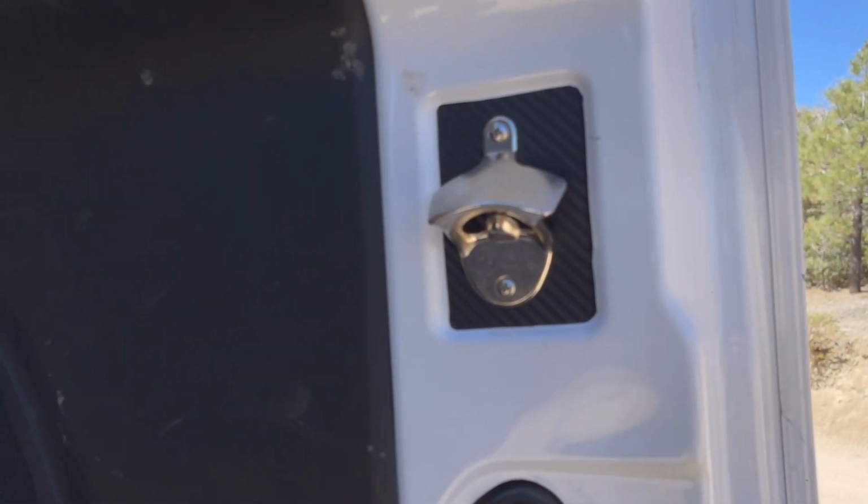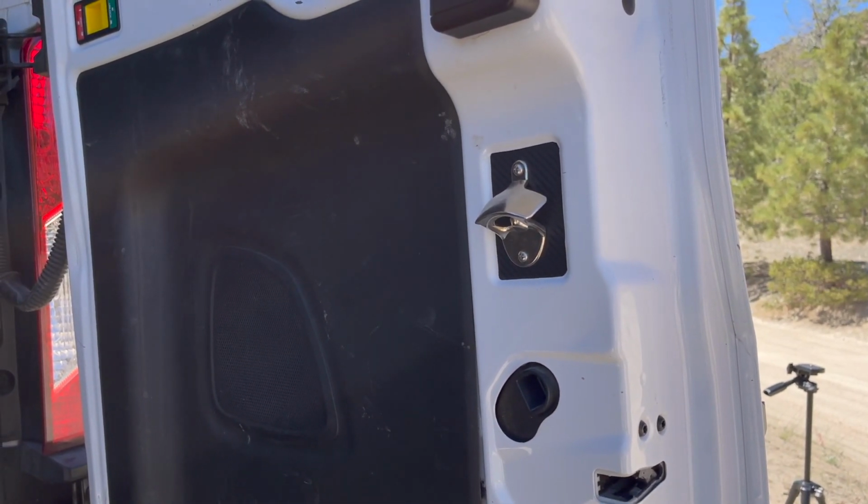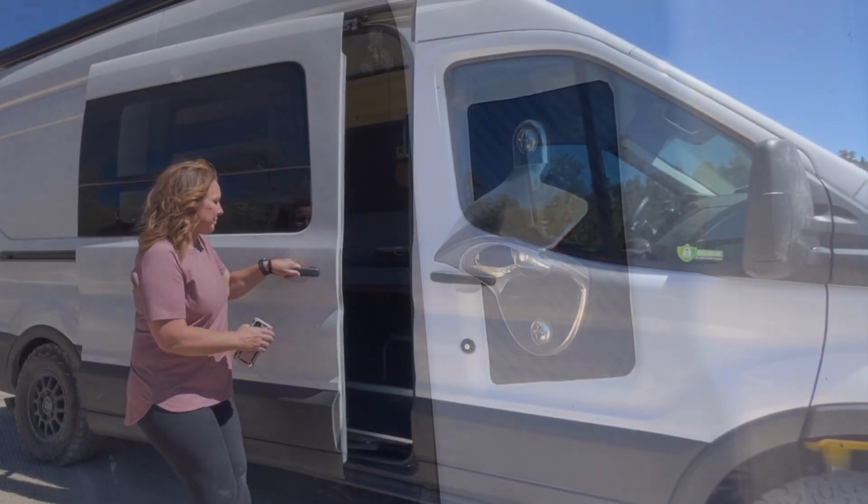So this is your first addition to the van with the bottle opener? It was the first thing I put on the van. I came home. Necessities. There was nothing else in here, but I had that. Got a bottle opener. Love it.